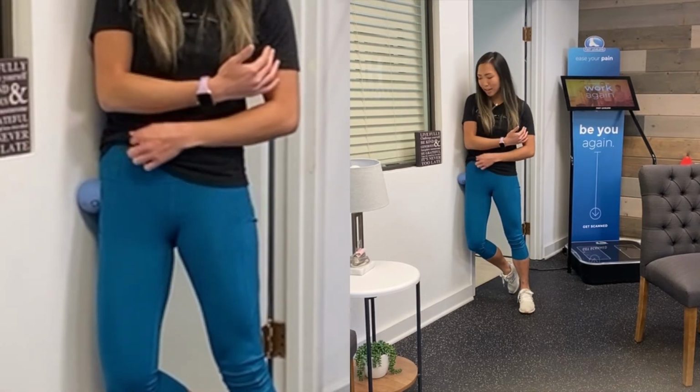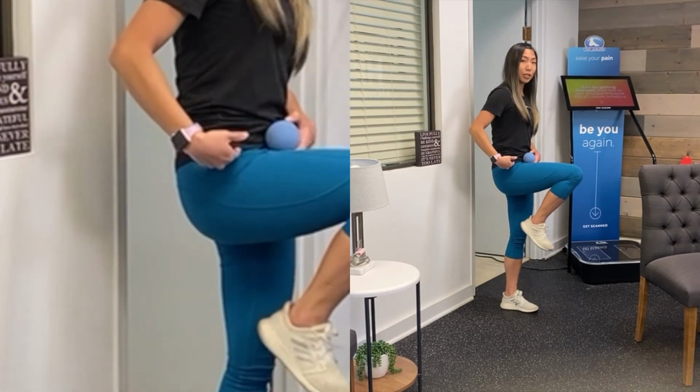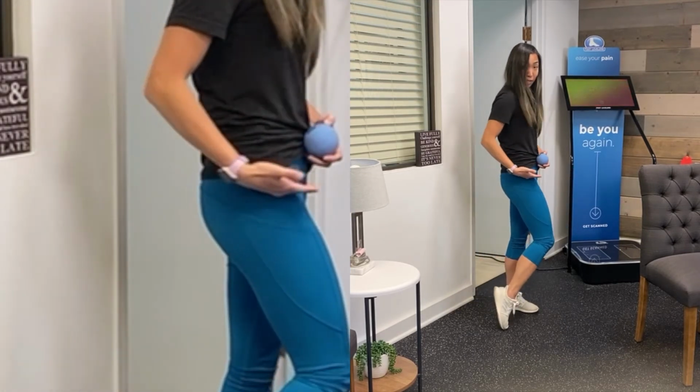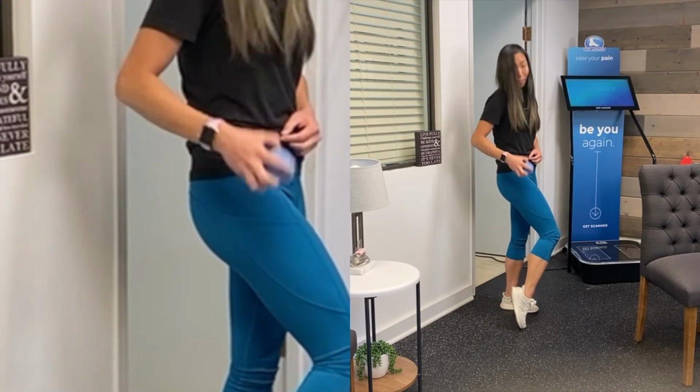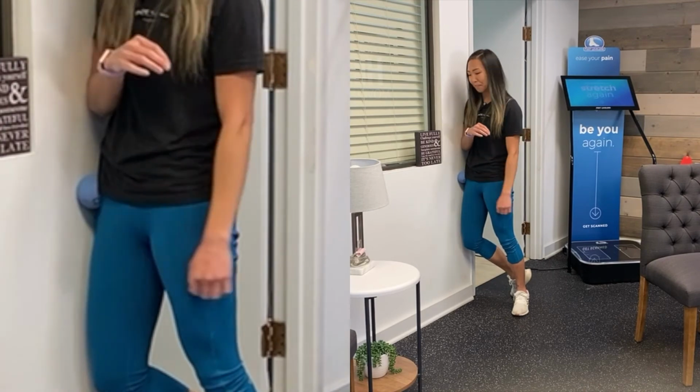The best way to actually find that spot is to bend your hip here, find that crease where it bends right there, put the ball in that crease, and then lean into the wall with it, okay?